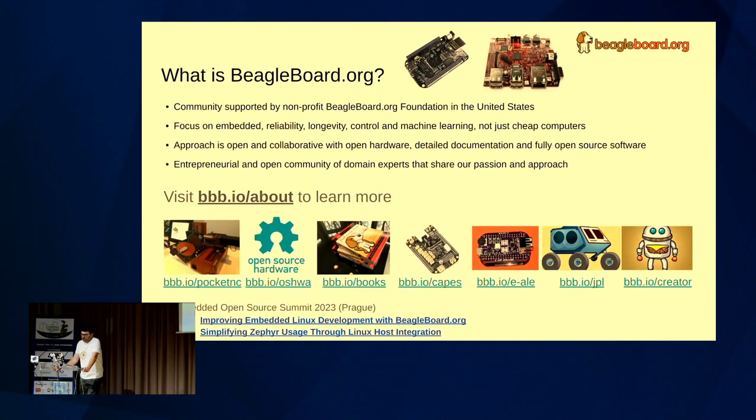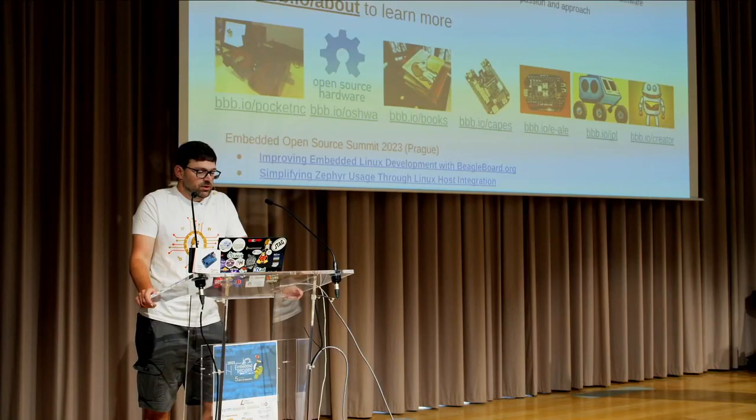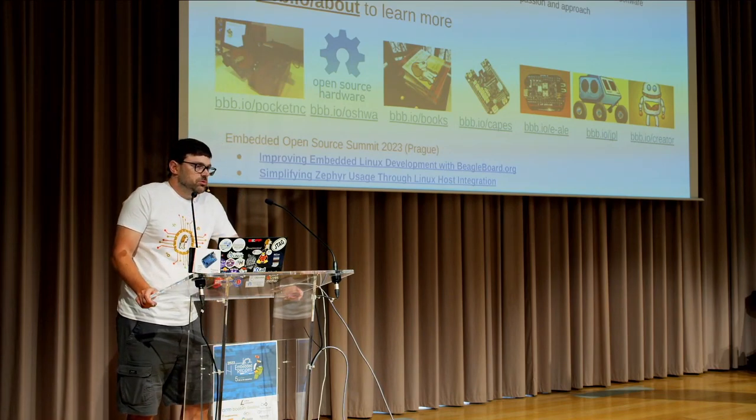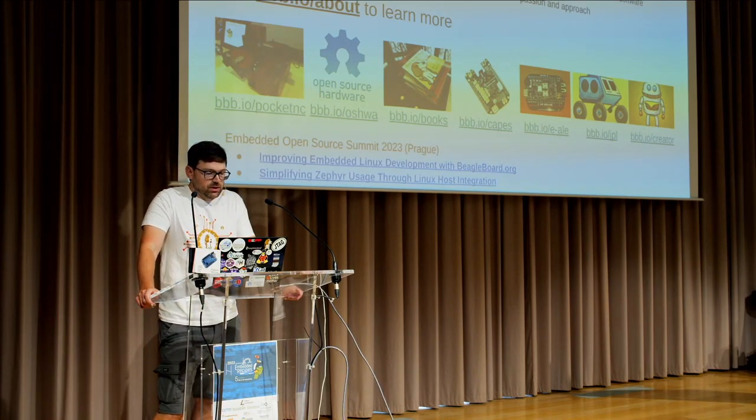There are also very interesting projects that have used the BeagleBone over the years, like Pocket NC, a small five-axis mill, a really neat little project. For many of our boards, we've gone and done the Open Source Hardware Association certification program. You can find our boards registered on their website. And there are also many different books over the years that have been written by engineers and also professors at universities.